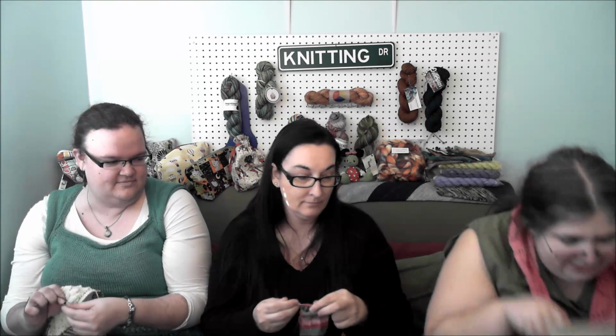Oh, yes, there's one in here. And I cast this on this morning. This is what my brown bag sock challenge stuff is in. These are compost bin liners. But you'll use them after, right? Yes, I will use them for actual compost once I'm done.